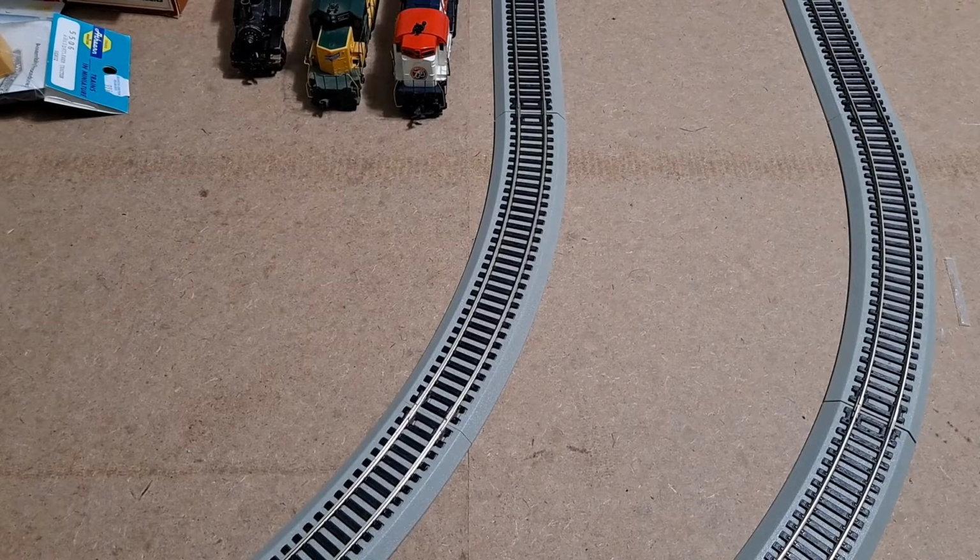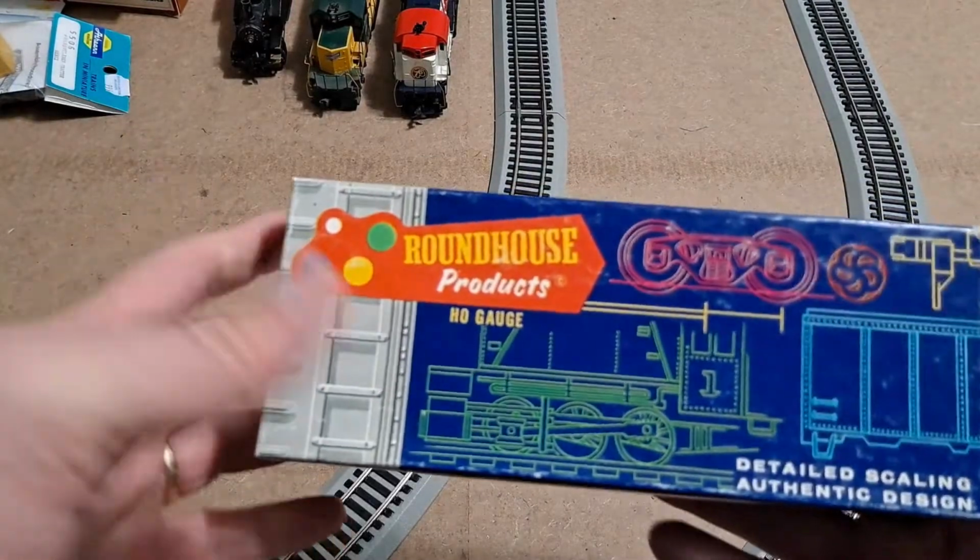Alright, so let's get into the last 4 items of this haul from June, and these are going to be 4 unassembled kits. So we'll start with this Roundhouse kit here.